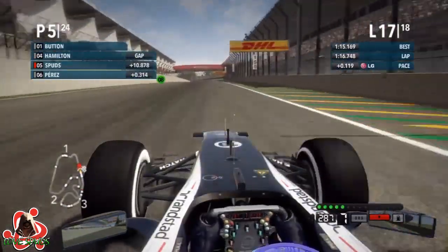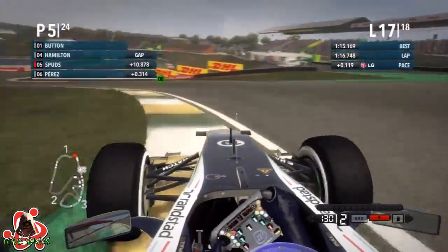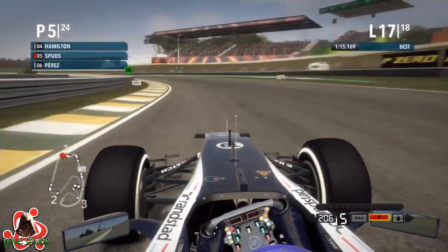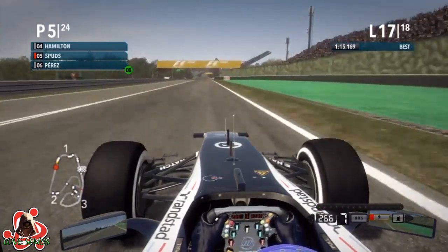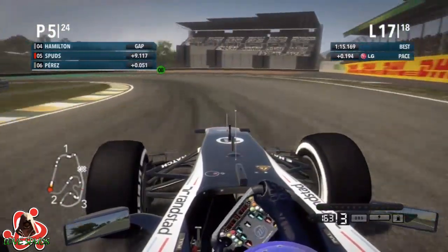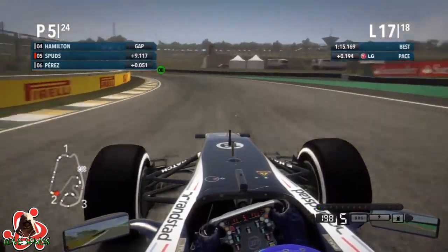I mean, looking at what they believe, saying if they can get a discount if they sign Bianchi, it looks like it's probably a done deal that Bianchi's going to be in the seat by 2014 anyway. Oh no, Perez is trying to make a move there, but it's not going to happen. Hamilton's actually in 4th. Now that's surprising.